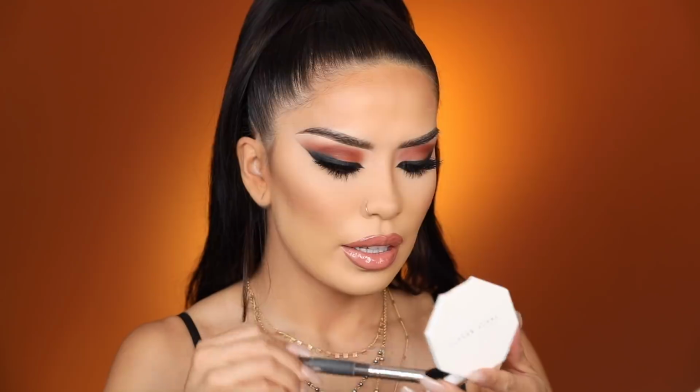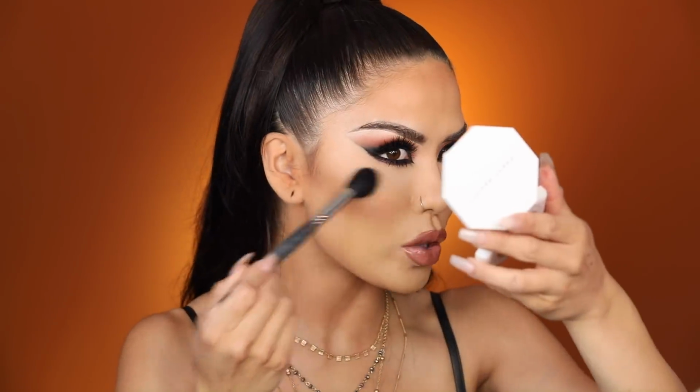And then of course the last and final step is going to be blush and highlight. So I'm gonna go in with the NARS Loves Me Not. This one is a pretty pale blush pink. It's just gonna be something to give me a little bit of color on the cheek area. And then for highlight, we're gonna be using the Fenty Beauty Killawatt highlight, and that's gonna be pretty much all over the skin. But let's do highlight first, and then we'll top that off with the blush. So I'm taking in the Smith 112.